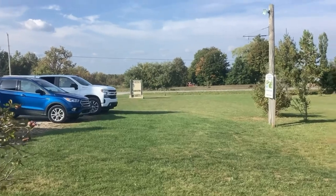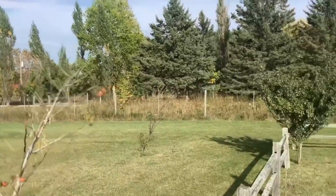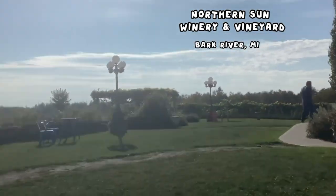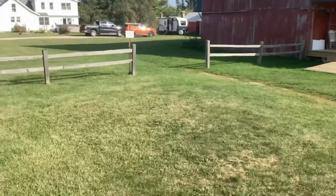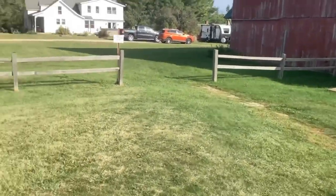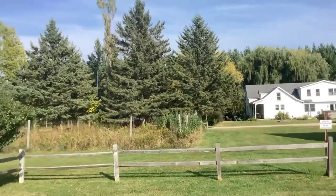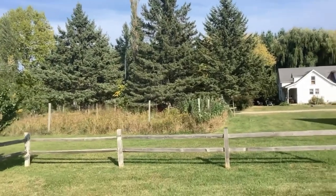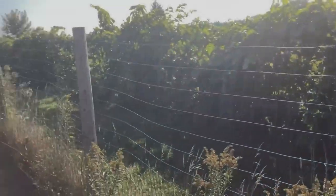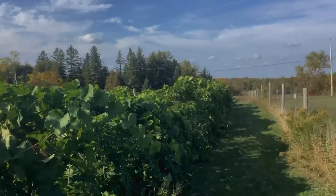The town is called Bark River, but we're at what's called Northern Sun Winery, and there's a vineyard over there too. So I'm just kind of checking it out, because my parents love drinking their wine, but the fact they said there were vineyards and such interested me. It looks like you can actually go into the vineyards over here, and it's almost like those corn mazes they have at places.